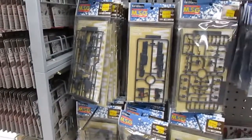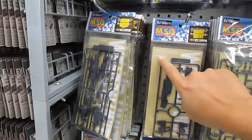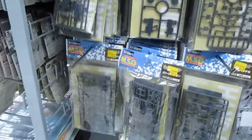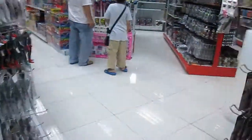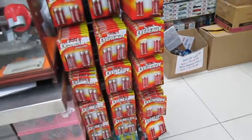But the most important thing is what size it is for. This is for the high grade size, or 1/144. And let's see, what else do they have here? So you can get some of the stuff here, the Gunpla versions.